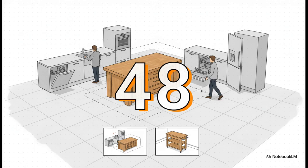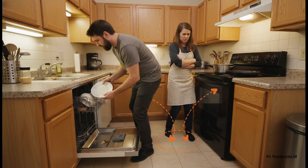If you don't have that kind of clearance, a tiny, wimpy island is actually going to be more in your way than helpful. You might want to consider a portable butcher block trolley instead. Another massive layout trap is the too tight corner.